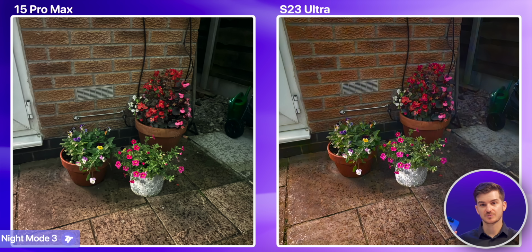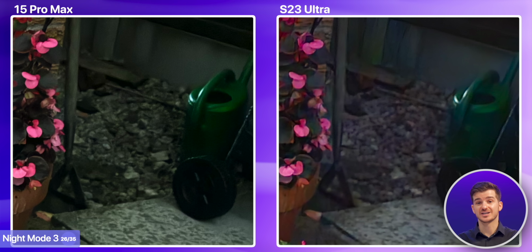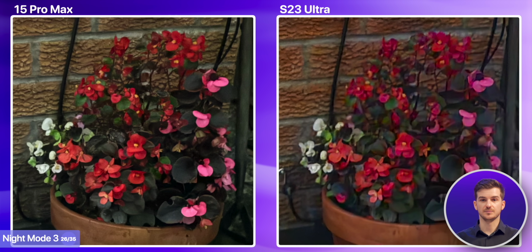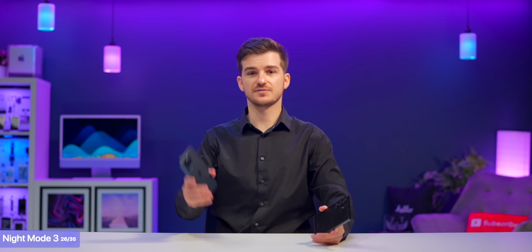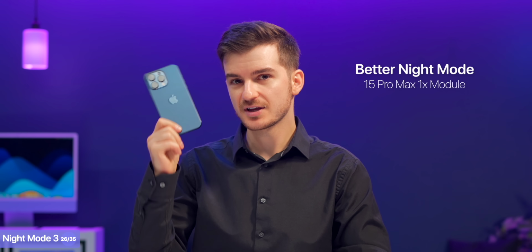And in this third night mode shot, we're back to an area that had a bit more light, and this time it seems like the iPhone does better, with much more detail, especially in the dark areas on the right. The plants are significantly sharper, and same goes for the detail on the brick wall. So yeah, in terms of night mode, at least with the main module, it seems like the iPhone does do better.